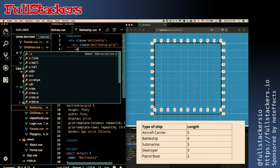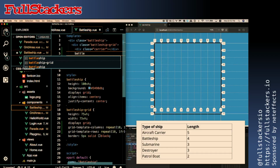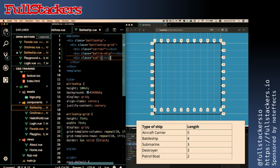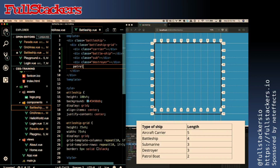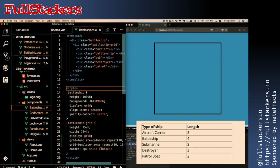So we're going to make carrier, battleship, ship, sub, destroyer, and patrol. Okay, so now there's 5 child elements, and we're going to give them each a color.